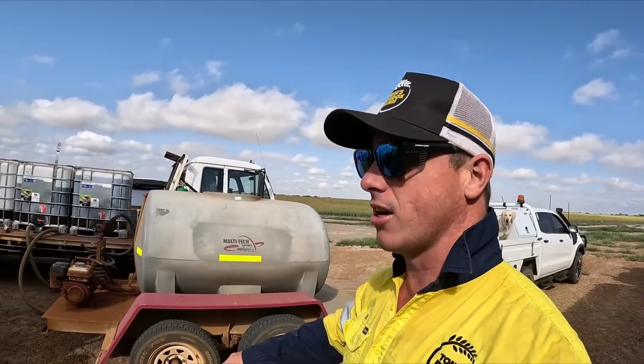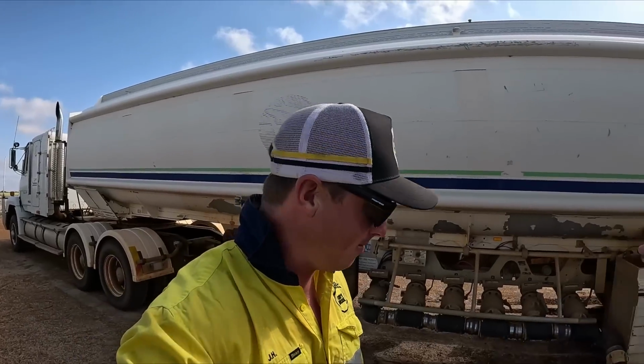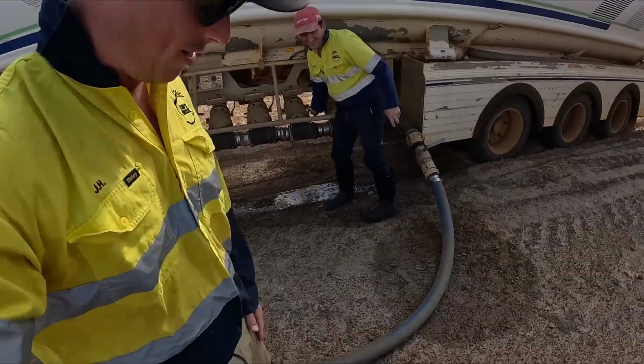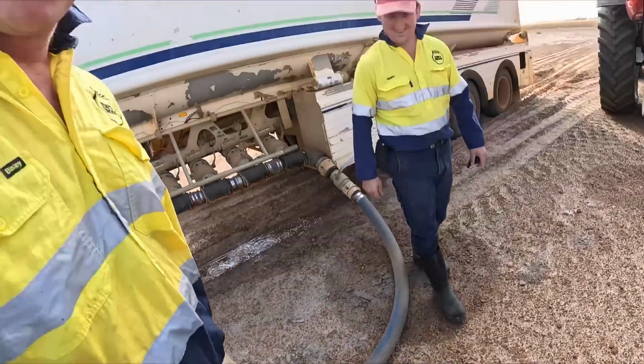So Henry's down here spraying out the canola. He's done the front piece, he's now doing the back. So he's in the big 700 hectare paddock. And we've also got a new permanent member to the workforce. So we got Dexter, Henry's new pup.